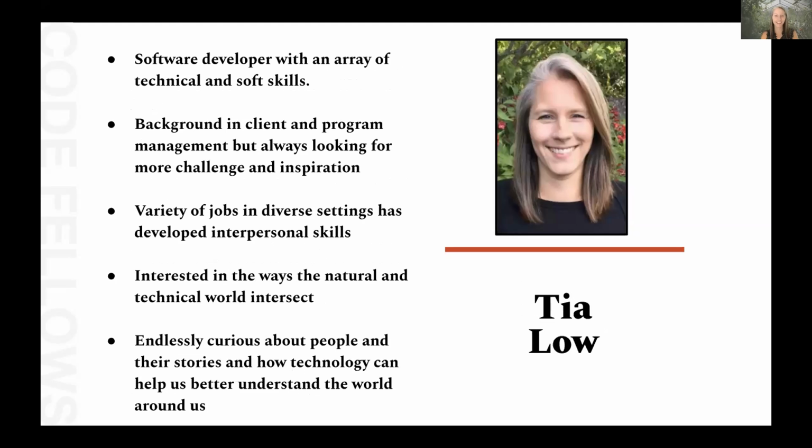All right, thanks, Hex. Hi guys, my name is Tia. I'm a software developer bringing to the table a variety of technical and soft skills. My background generally is in client and program management, but it's been a bit of a long and winding road for me in different jobs and such, but I always found myself looking for more challenge and inspiration in my work. So with an opportunity earlier this year that I think a few of us found ourselves in, I jumped at the chance to explore an interest I've had for a while in coding.